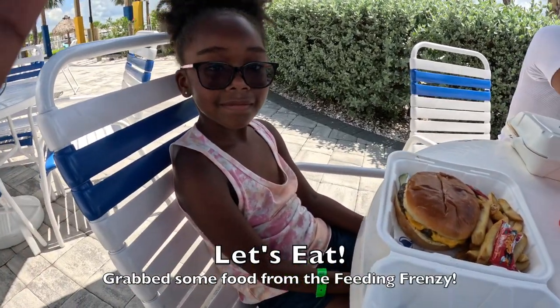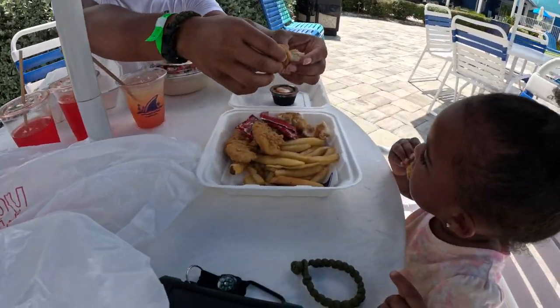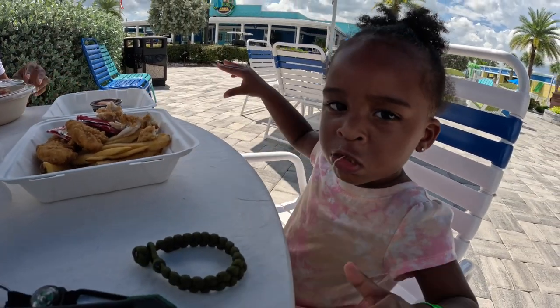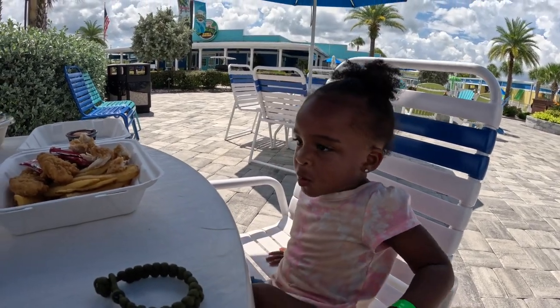All right, we got some food. What you got, Ari? Cheeseburger. Cheeseburger. Then Mia has chicken fingers. Which is hot, but she's a savage. Savage. Is it good, Mimi? It's good? No? Yes, it is. You said no to everything.